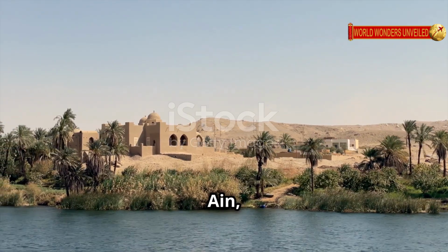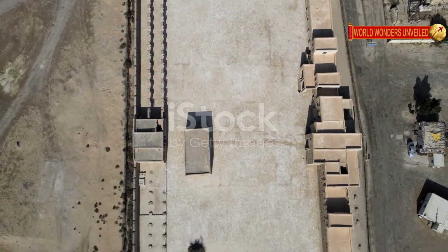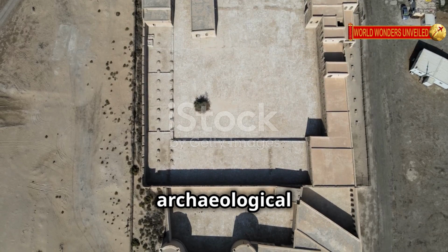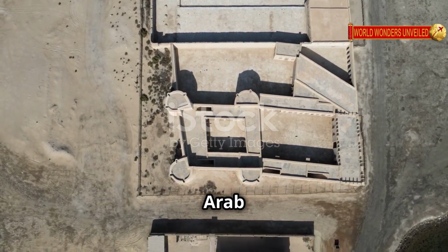Cultural sites of Al Ain, including Hafit, Hili, Bidaa Bint Saud, and the Oases areas. Bidaa Bint Saud, or Bidaa Bint Saud in Arabic, is an archaeological site in the eastern region of the Emirate of Abu Dhabi, United Arab Emirates.